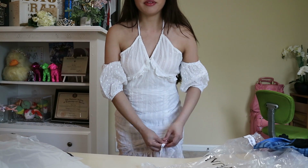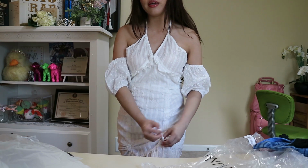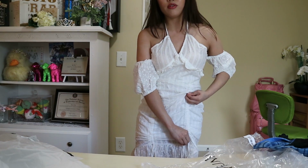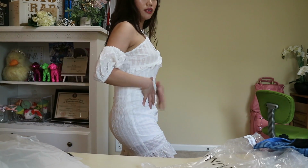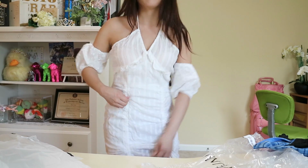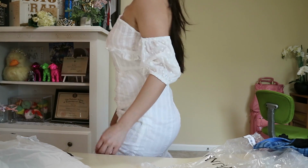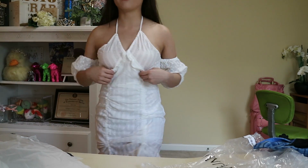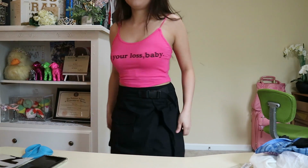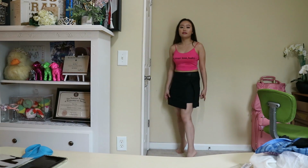I have mixed feelings about this one because it's kind of big on me in a way, but at the same time you want this kind of dress to be big on you because when you sit it doesn't give you that muffin top look. But let me see the mirror. No, it's not that flattering. The crop top and the skirt look so separate. And the material is really good. I like it.